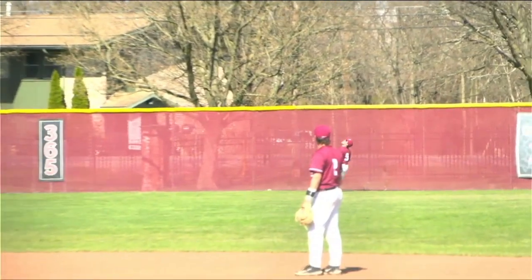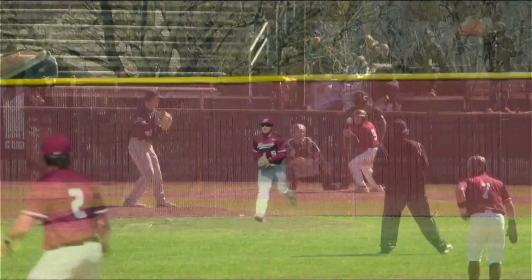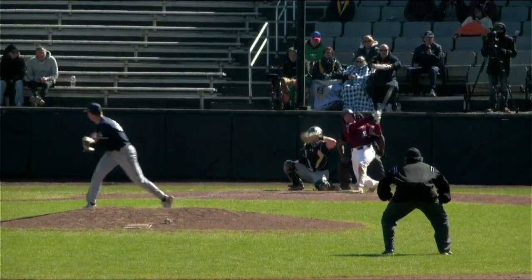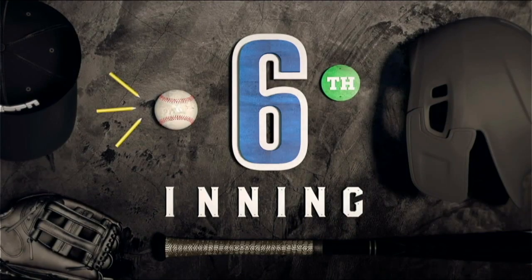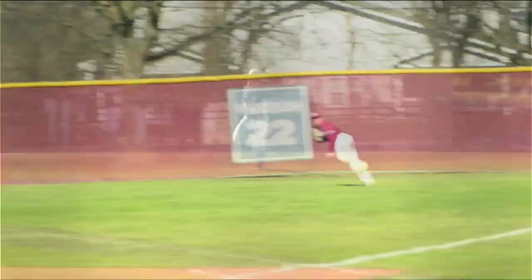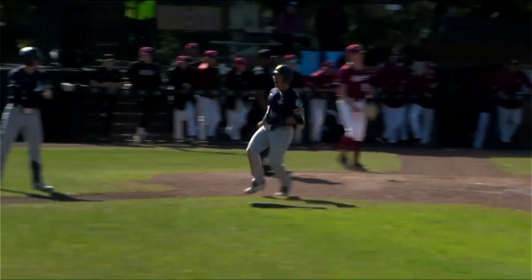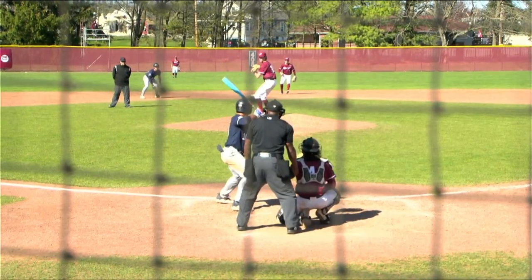And more good defense, this time over his shoulder. Check out this play by the right fielder, Justin Greck, making easy work, but strikes out there to keep this game manageable for Navy. In the 6th inning, Navy gets on the board. Eduardo Diaz scores the first run of the game for the Midshipmen. But as you move to the 7th, Lafayette makes it up.